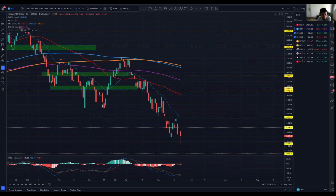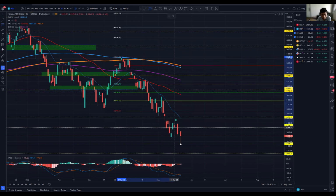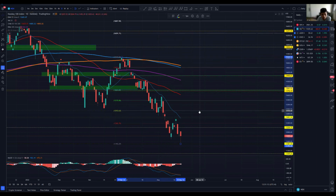So we did drop quite a bit over here. We do see a potential bounce. We could see a pretty nice bounce even towards this 12,900 or 13,000 region, which coincides with this 0.382 Fibonacci retracement level, and also this horizontal support turned potential resistance itself. So that's something to bear in mind.